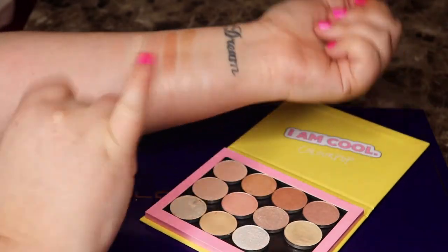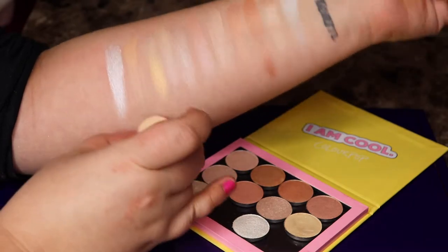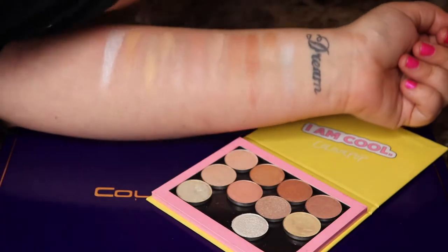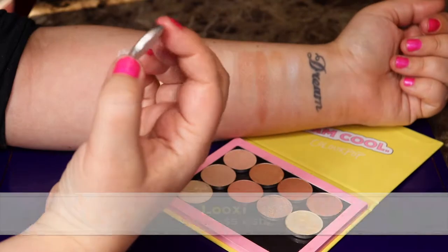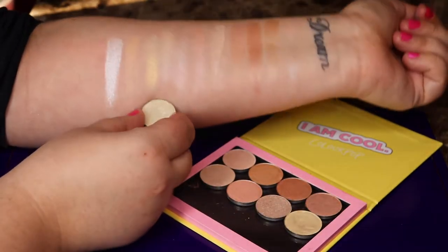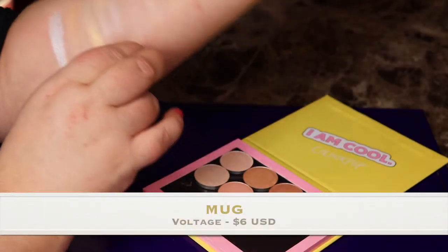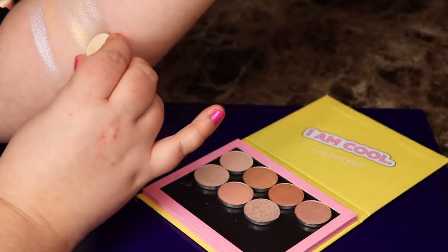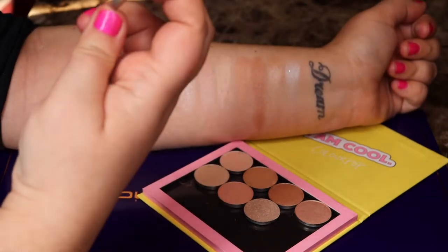Cool. I think I can part with this one. This is Rapunzel from Makeup Geek. I'm going to keep this one. It's Blow from Looxi. I'm also going to keep this white gold shift one. Voltage from Makeup Geek. This is a super subtle color, but I like it. I feel like I could highlight my brow bone and inner corner with that.